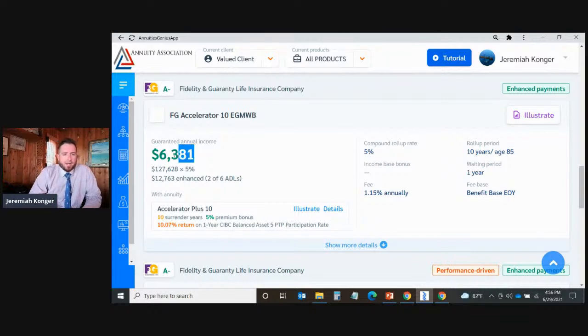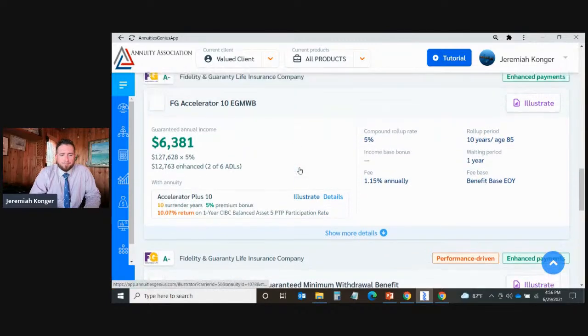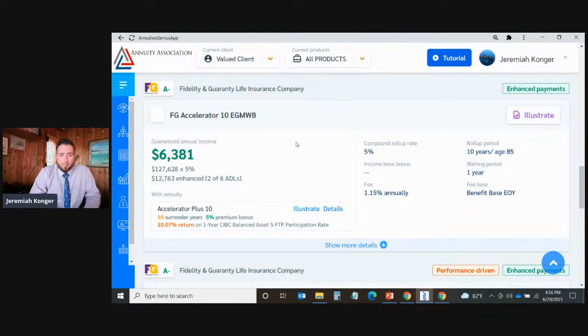Now, how does that income get to that number? Very easily. There's a few numbers that go into the formula. The first one is, first off, the compounded roll-up rate, which is essentially an interest rate that's applied to the income benefit base.